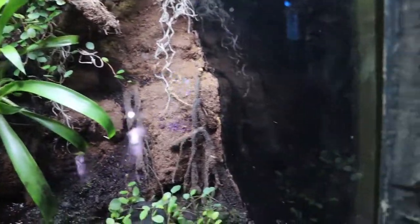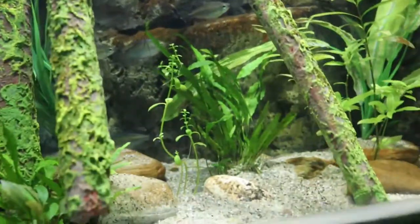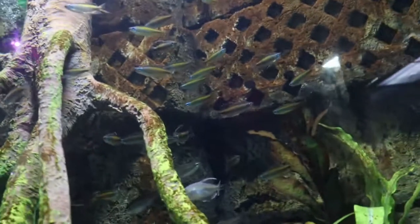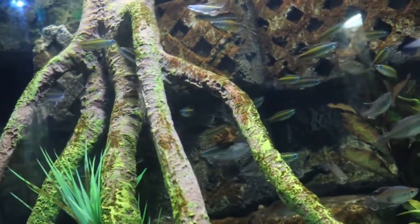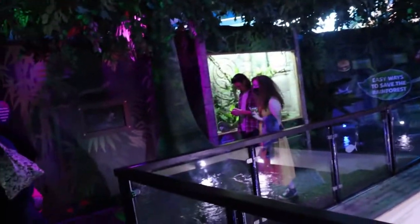Here we have the mandarin crab. Somewhere. Can't see that one. Here we have the lamp eye conger tetra, which are these fish here. They come from the Republic of Congo and live in slow moving streams and rivers. What's in this one? See, it's really well done in here. There's about 8 habitats altogether. You can hear the sound effects going off now.